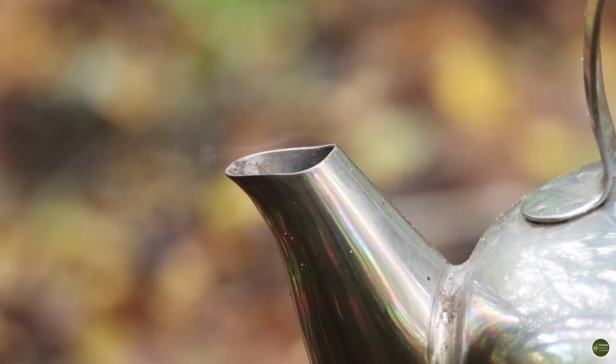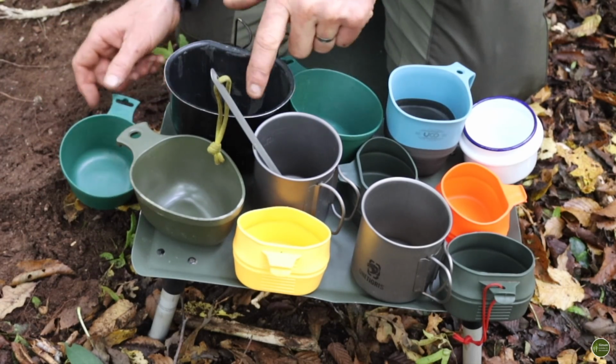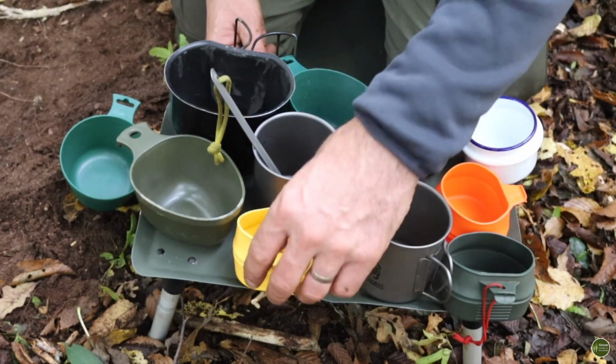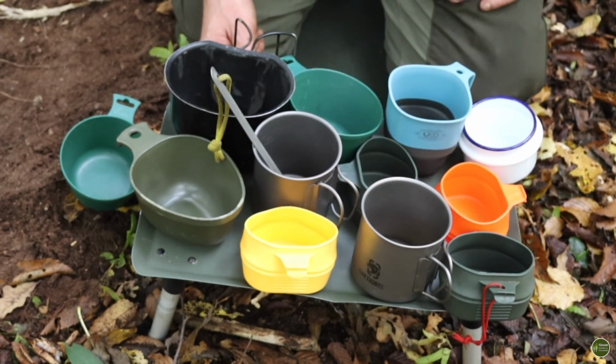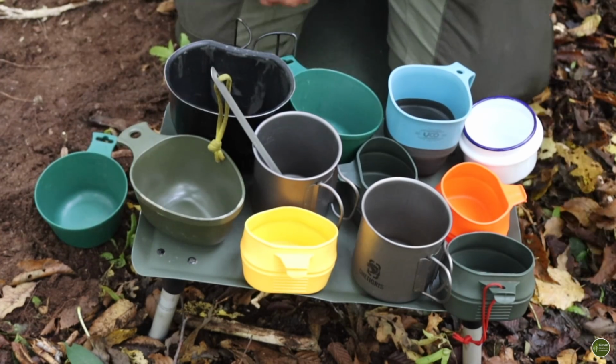Right, the water is boiled. I've got one cup spare here, which I'm just going to use for measuring. Some of these cups have lines in them to show you the measurements, others don't. Some of them I use a lot, like these folding cups here, so I know where I need to fill those ones up to, but I've got that for the ones that I don't, if that makes sense.